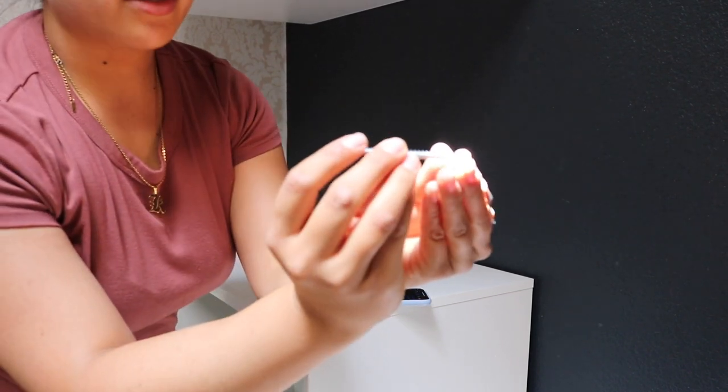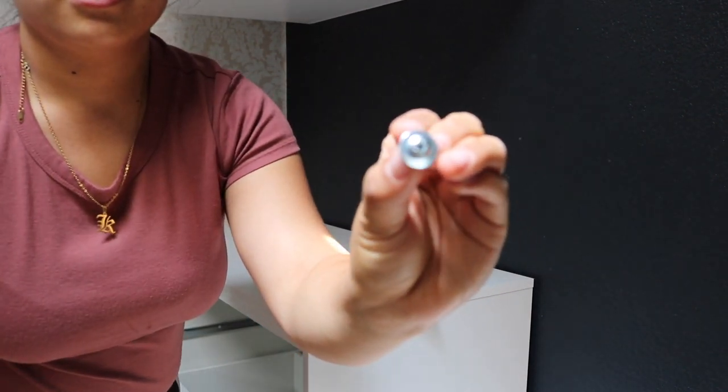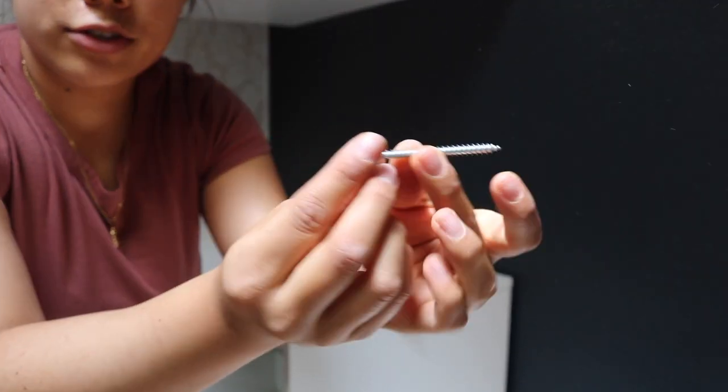So now I'm just putting the screw with the washer. With the washer in it, and I'm just gonna screw drive that in.